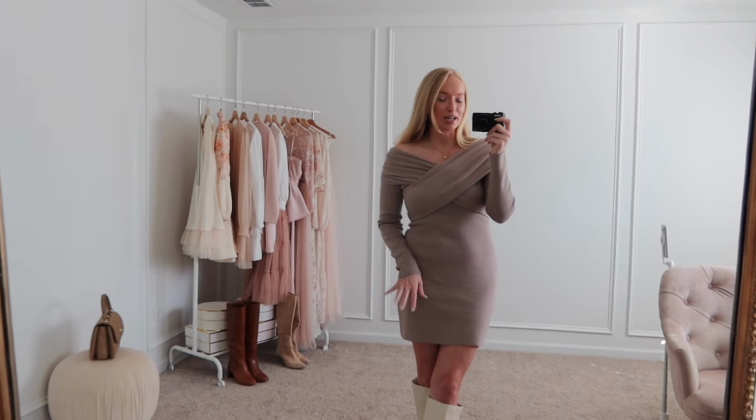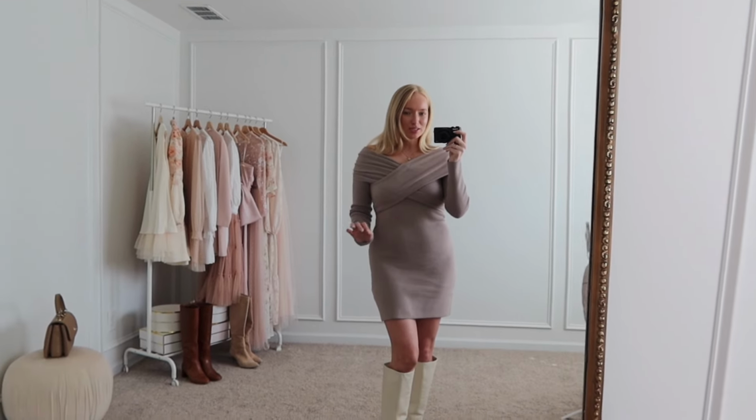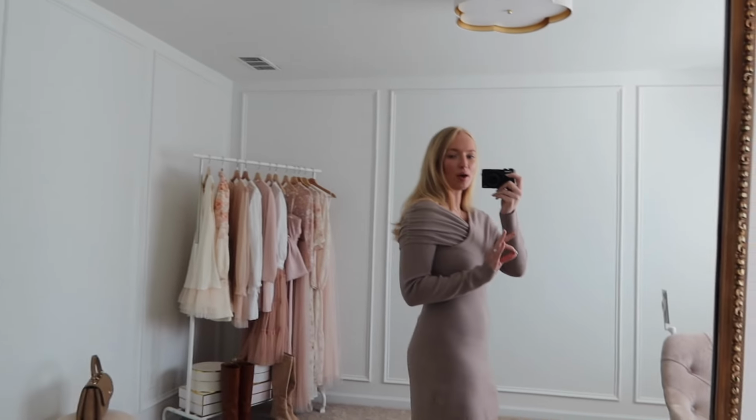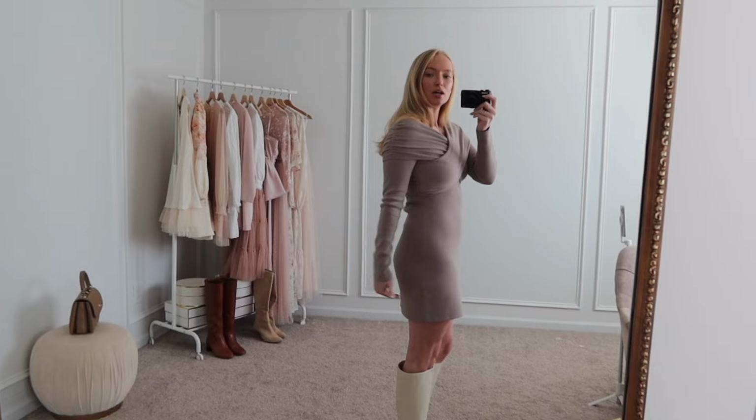in your family photos. But I wore this dress recently for our anniversary dinner, and it's perfect for date nights, perfect for girls' night, or just sort of elevated fall events. I love the off-the-shoulder cross detail. I think it's very flattering since it still has a little bit of that V shape to it. I'm wearing a size small. It fits true to size. It does have some stretch to it, and it's form-fitting, but honestly, I wouldn't say it's bodycon. Like, it still has a little bit of room under the booty.